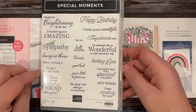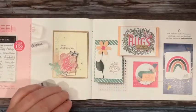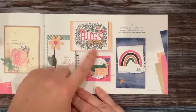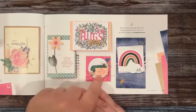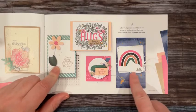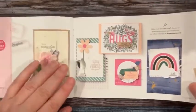It's really, really a great stamp set. Has all of the occasions you could possibly need. And I love that they intermingled it and used it with lots of different things. And I think it just shows how cute it is. I do love it on this cloud punch though. It's really cute. So Special Moments is a great stamp set.